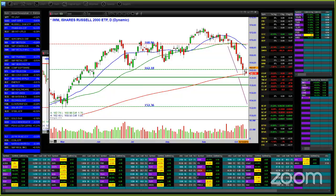So this is more of a scenario where it's just choppy here. It might poke under here a little bit, but I would suspect, just based on the extreme of this move to the downside already, that it would probably be some kind of a shakeout that would result in a move up. So we'll see how that unfolds.